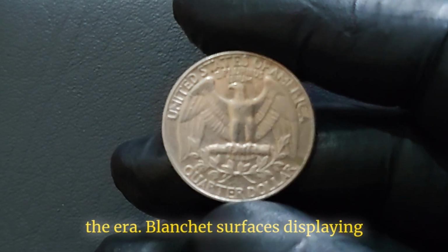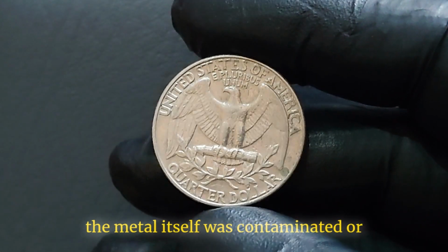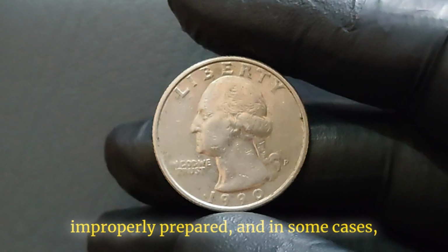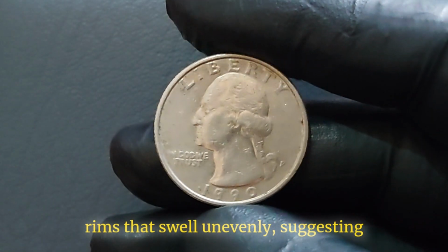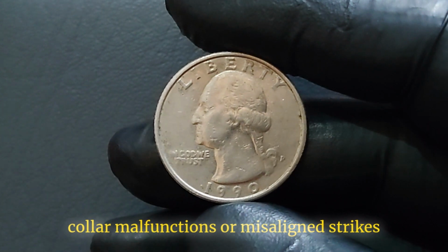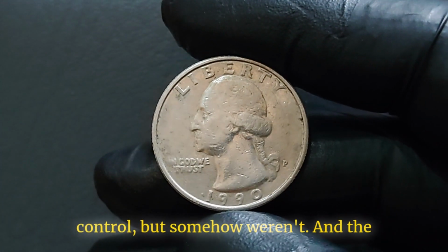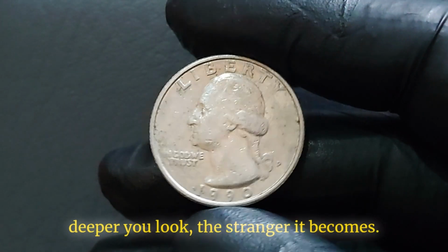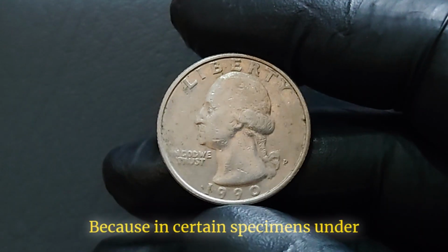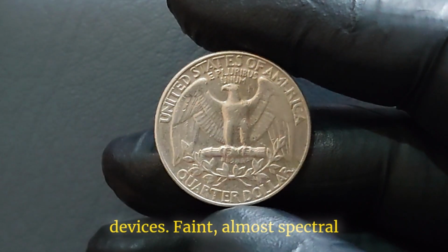Planchet surfaces displaying inexplicable granular textures as though the metal itself was contaminated or improperly prepared, and in some cases rims that swell unevenly, suggesting collar malfunctions or misaligned strikes that should have been caught by quality control, but somehow weren't. And the deeper you look, the stranger it becomes. Because in certain specimens under magnification you can find shadow devices.